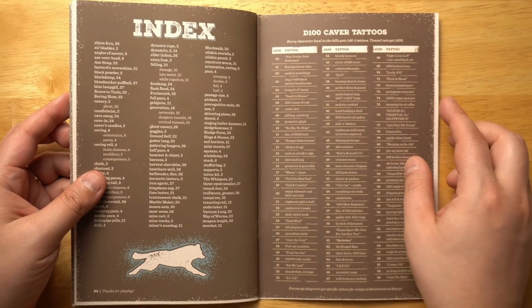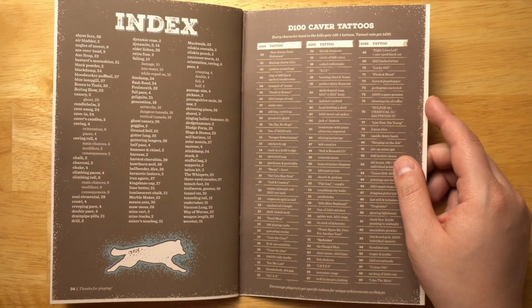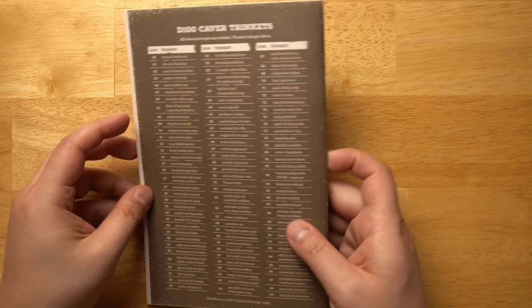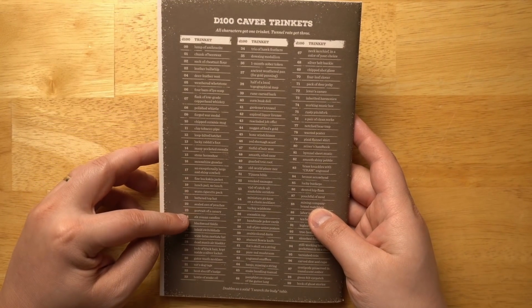And I love how just picking a few tattoos and trinkets can tell you what your character is like without having to roll for personality and things like that. So your tattoo could be Fiat Lux plus a candle. And then your trinket might be a fine buckskin jacket or 6 Roman candles.